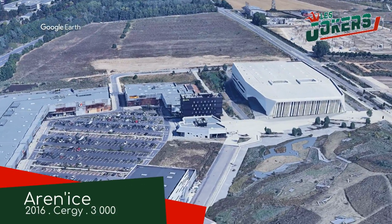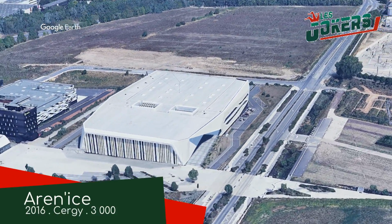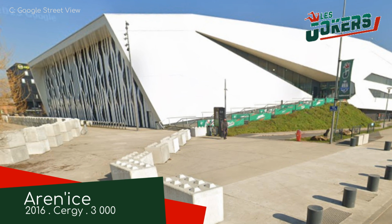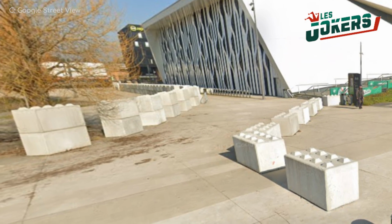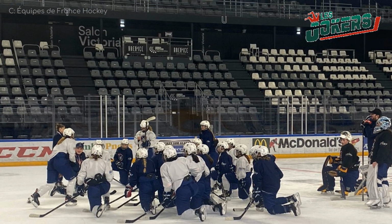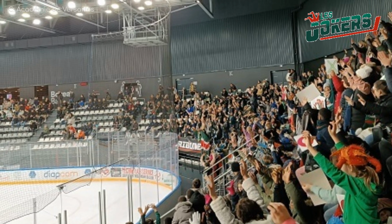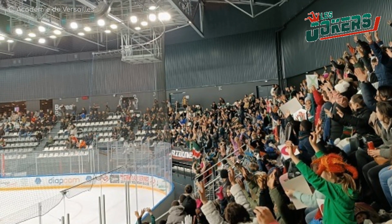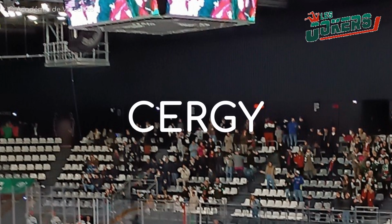Arena Ice. This too has a rather unique exterior, as well as what appears to be some giant concrete Lego blocks out front. Lego. No, shut up. Lego. In some ways, this is the home of French hockey, as the French national teams train here, and it's the site of the French Ice Hockey Federation's headquarters, which is probably a big deal for a small city like, however you pronounce this, although it is less than 30 kilometers from the center of Paris.